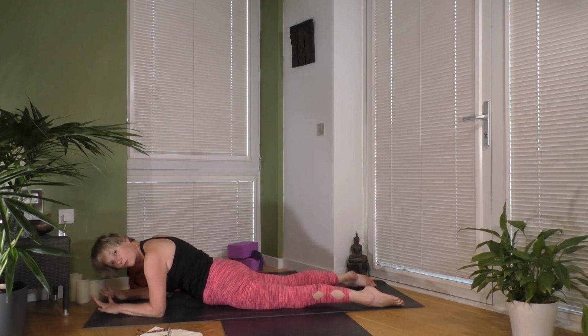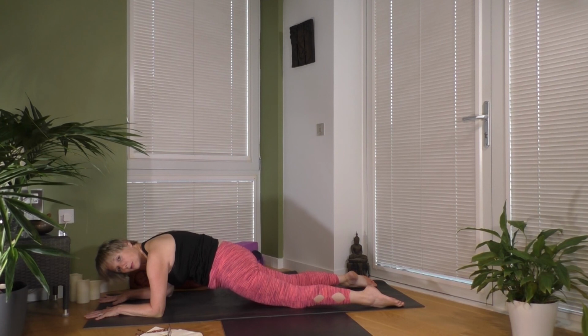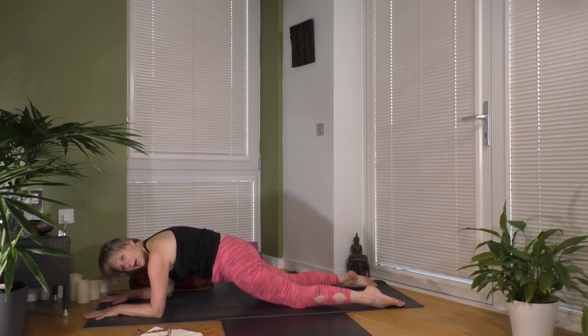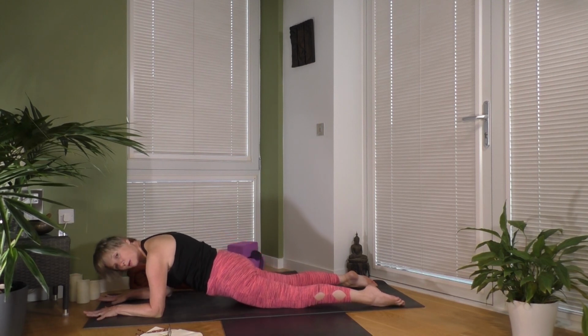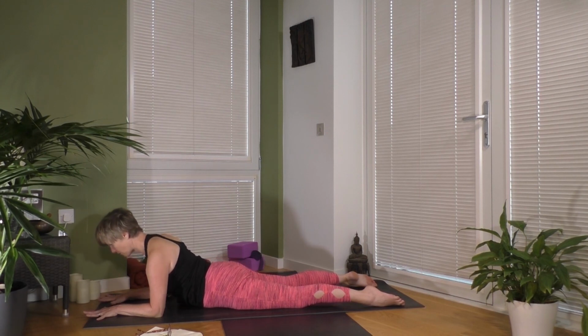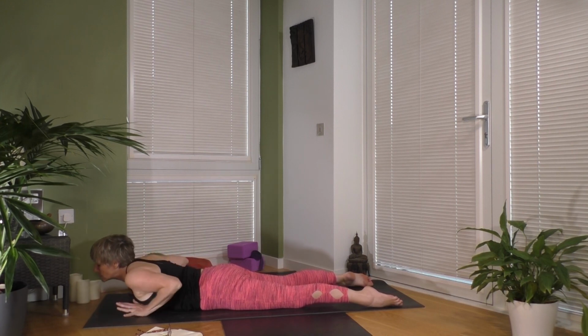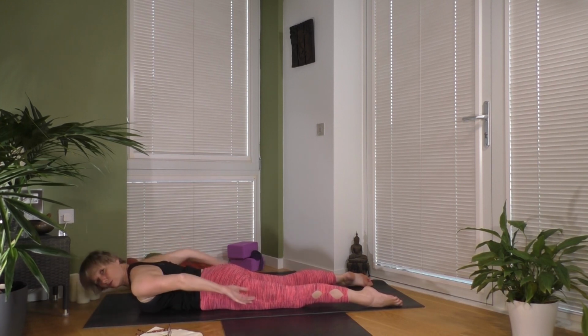Press into the forearms and the hands and lift up through the middle of the body, but keep your knees on the ground as if you're trying to push into a cow stretch, but you're not going to dome the back in the same way as if you were on your hands and knees. And lower the pubic bone back down, and then reach your chest forward. Come all the way down to the ground, slide the hands back behind you.